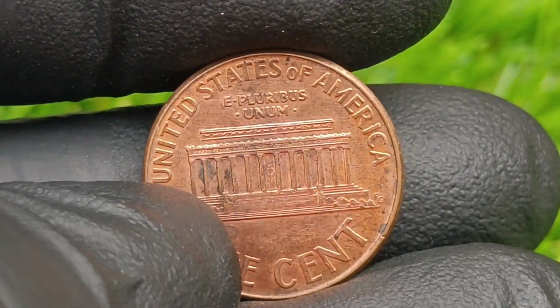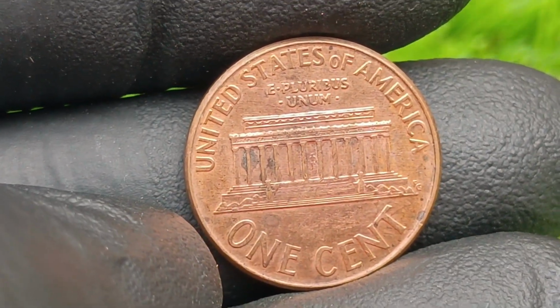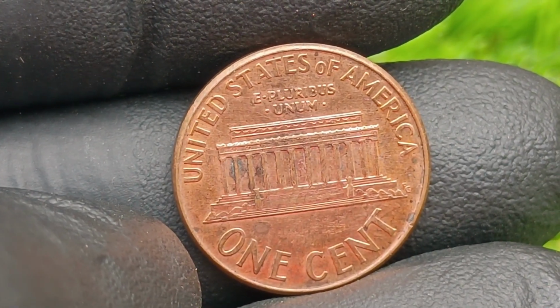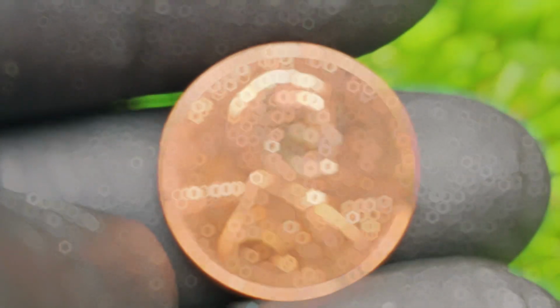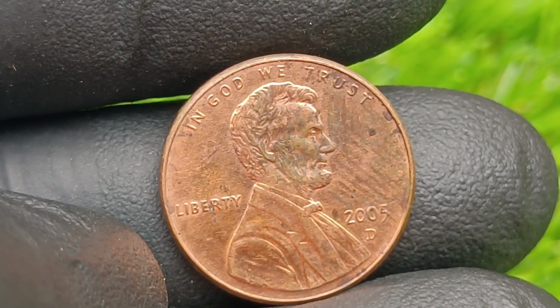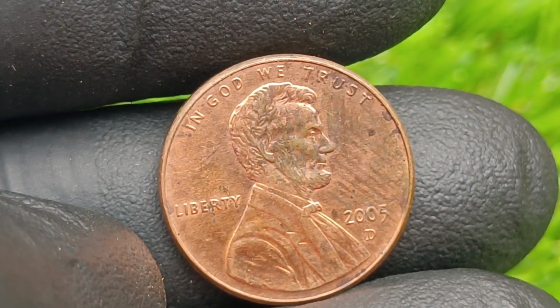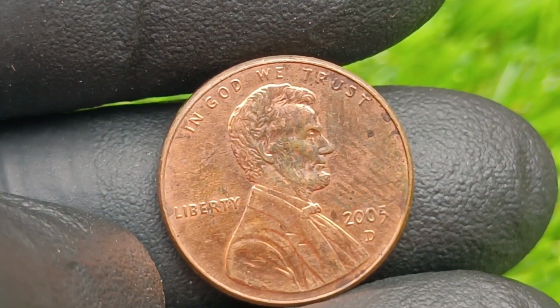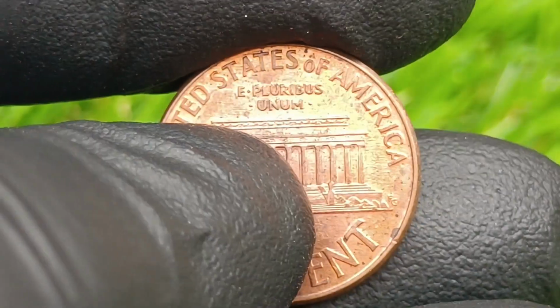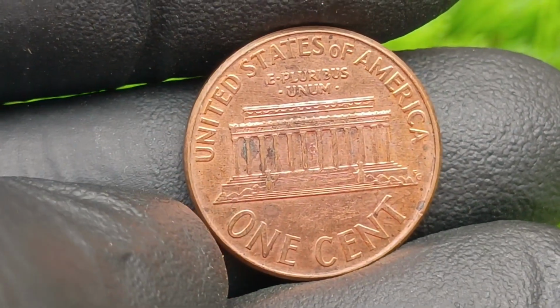Mint marks, where the letter D for Denver appears struck more than once in slightly different positions, creating a visible shift. Off-center strikes, where part of the design is missing because the blank planchet was not properly aligned under the dies. Clipped planchets, where part of the coin is missing because the metal blank was cut improperly. Die cracks, where stress on the dies causes raised lines to appear on the coin that were never meant to be there.